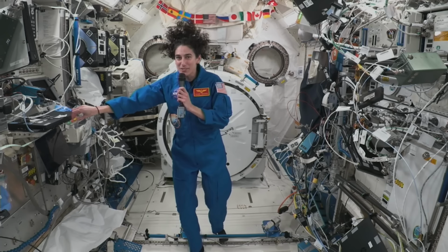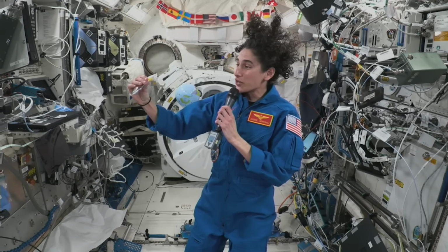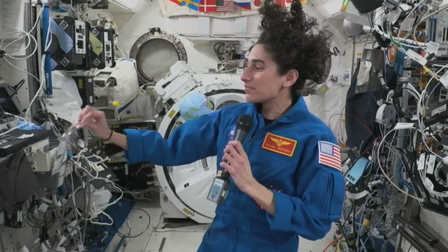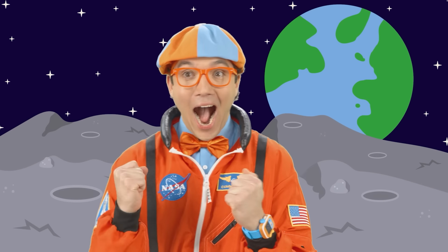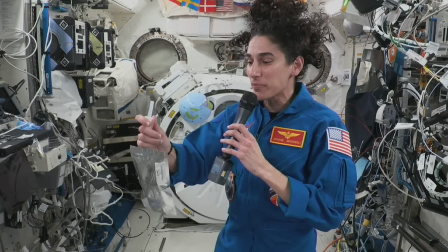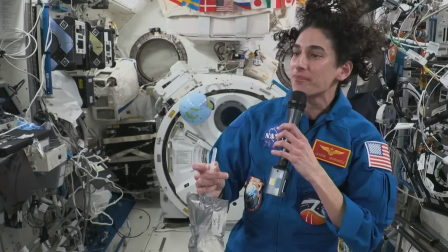Do you play with your food while you're in space? I see that gravity's very different up there. Well, Blippi, that's one of the best parts about space. We basically have to play with our food to eat it. For example, I have some candy-coated almonds here, and you can see to eat them, float them over. Water also behaves really interestingly up here. So you can make a bubble with the water and it will just float around. And then you can drink it.